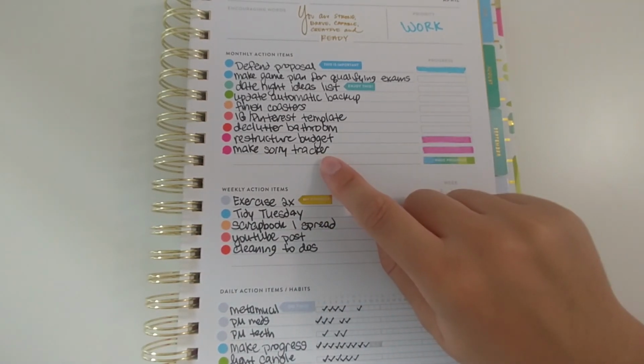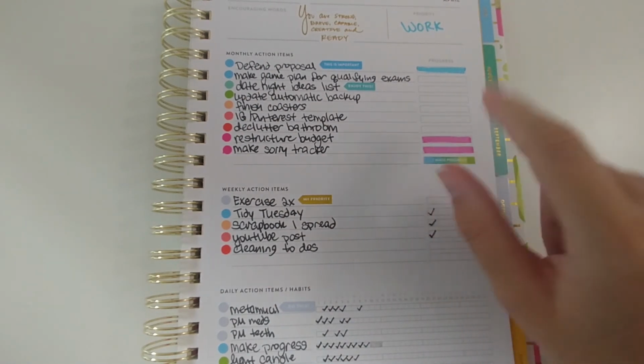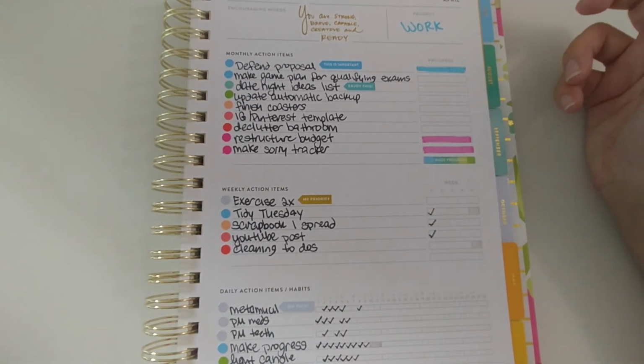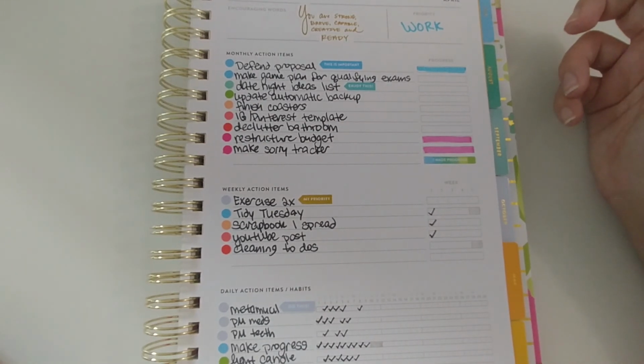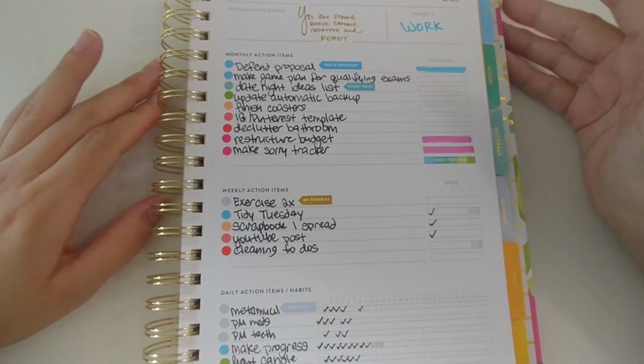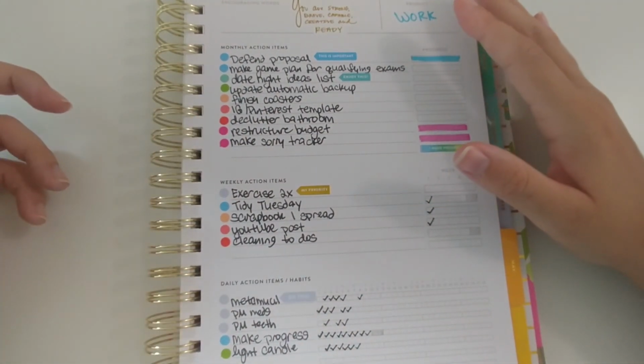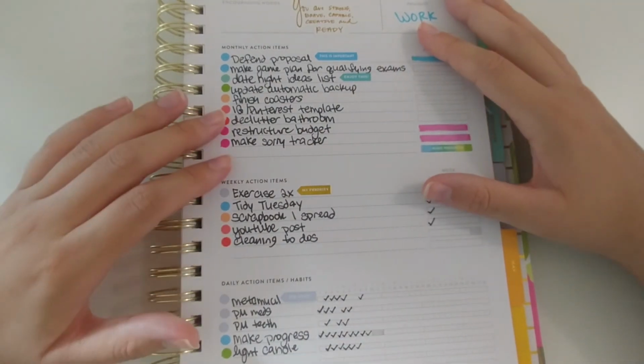And because it was here, even though technically I didn't do it in the month, I still checked it off because I didn't want it to be blank since I already did it. So it's marked in two places. I made a little mistake. I got ahead of myself, but it is what it is. So that's all for my PowerSheets for the completion of March and then my April goals.